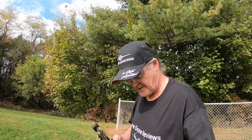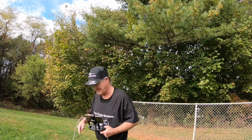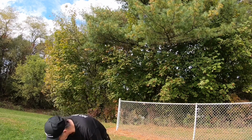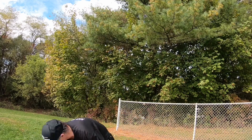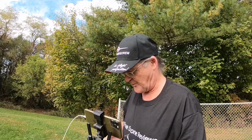Hey everybody, I'm out here with the Mavic Pro. It's right down here. It's right here. Okay. So, usually I'm on my knees doing this, but the grass is a little wet and I don't feel like getting my pants all soaking wet. It's bad enough my shoes are wet.